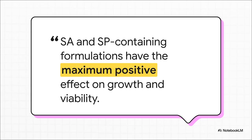I mean, the study's own conclusion says it all. I'll read it directly. "We observed that SA and SP-containing formulations have the maximum positive effect on growth and viability among different emulsifiers." In other words, they found the secret sauce. Stearyl alcohol and SPAN 60 were the clear winners for creating the best, most powerful probiotics.